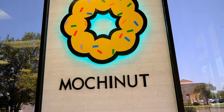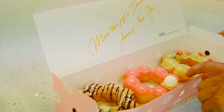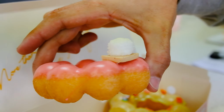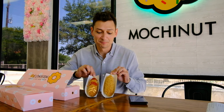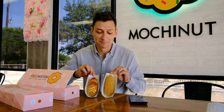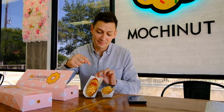Which brings us back to Mochinut. Today we were lucky enough to try several flavors on the menu. We had the chocolate drizzle with powdered sugar, we had the raspberry, and we had a kiwi with fruity pebbles on top. We also tried a couple of their rice dogs, which have the same batter they use with their donuts and crispy rice or other toppings on the outside. This is the original rice dog, and I did 3 different types of toppings just to test it out. I have a spicy mayo, I have sriracha, and I have a sweet and sour sauce. That's the one I'm most excited for.